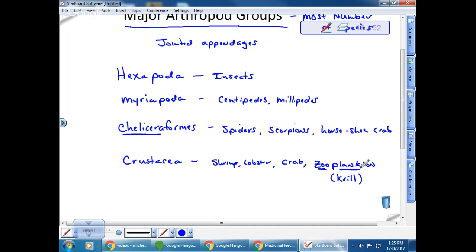Now there is one in our environment that you might have played with as a child. Does anybody know what that is? It's a terrestrial crustacean. It's terrestrial, so if you looked around in the soil, you would see it crawling in the soil. Roly-poly, right? Or sometimes, what do they call them here? Pill bugs. Potato bugs or pill bugs or whatever. Roly-polies, pill bugs. Those are actually crustaceans.